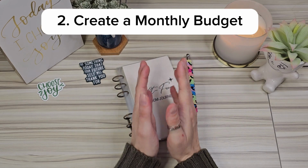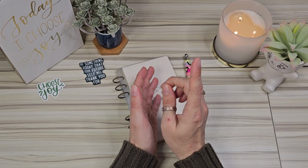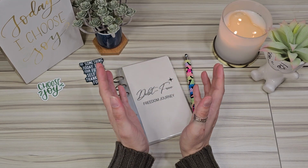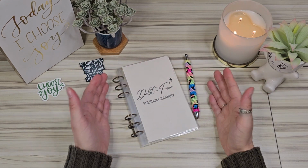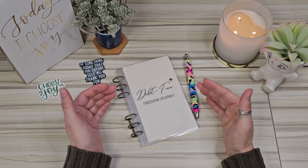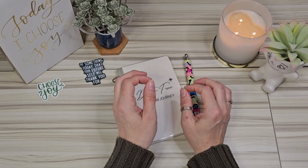Number 2, you're going to need to create a budget. And if you've never created a budget before, I'm going to link a video up here in the iCards that shows you exactly how to create a budget and to do a cash envelope method, which would be really good to pair with this debt-free journey that you're on. That'll keep you accountable and on track and really know where every single dollar is going. So that's a really good place to start.